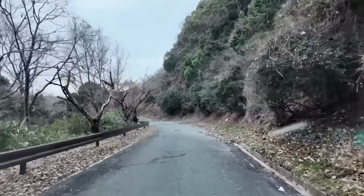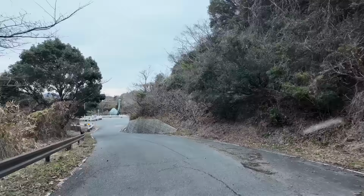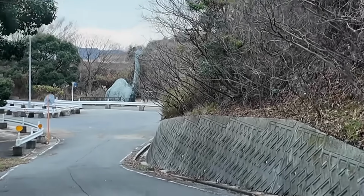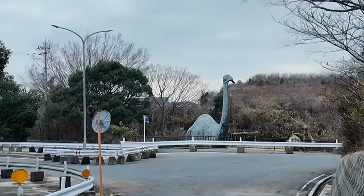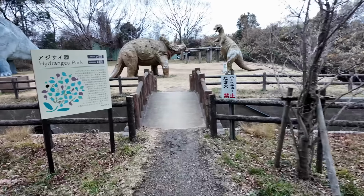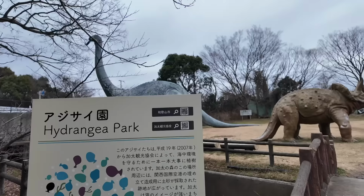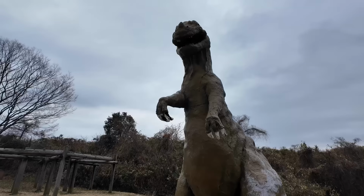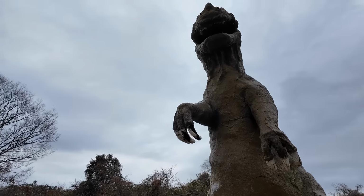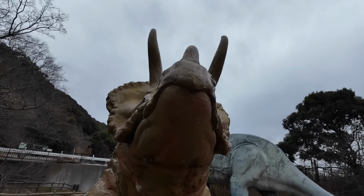But on the way home, I was coming around the corner from this hill and I thought I saw a dinosaur, and when I got closer I was like, wait, it is a dinosaur. And what do you know, it's a park with actual life-size dinosaurs. It's called Ajisai Koen. Ajisai is hydrangea in Japanese. So I'm guessing that this park is going to look pretty spectacular when the hydrangeas are blooming.